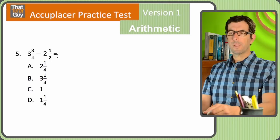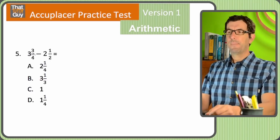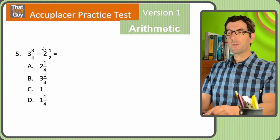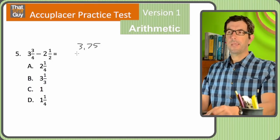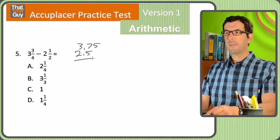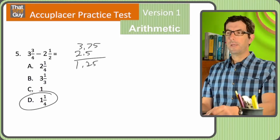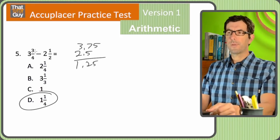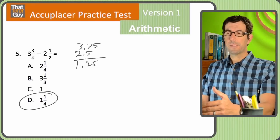Looking at this one really quickly though, we could estimate. One way to do that would be to convert to decimals. So if you wanted to estimate this and kind of do it in your head, you'd probably say, oh, 3 3/4, that's like 3.75. And 2.5 is 2.5. So we can subtract these and get 0.25, and 3 minus 2 is 1. So 1 1/4 we already know is the right answer. Just to remind you guys how fractions work, I'm going to work through the right way of doing it as a fraction, because time's not limited on the Accuplacer.